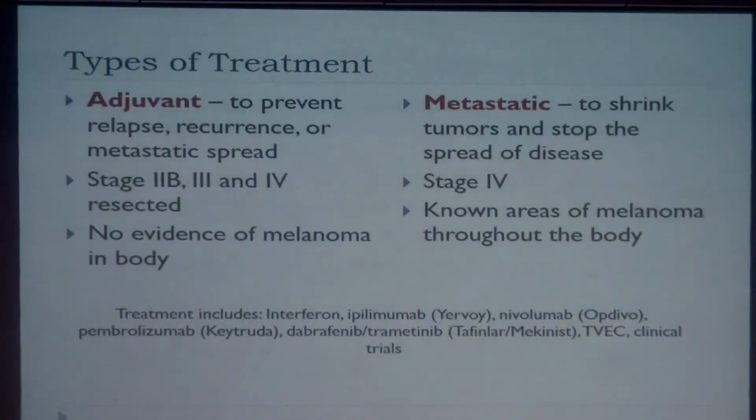So I'll start off with defining the types of treatment that we have. There's two main categories. One is what we call adjuvant, and that's essentially preventative. These are people that have a stage 2B, 3, and stage 4 that has been taken out. So they don't currently have any evidence of melanoma in their body, but we are doing this treatment to prevent it from coming back, because people with these stages of disease have a high risk that it can come back, and we obviously don't want that.